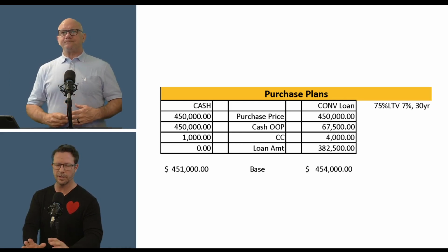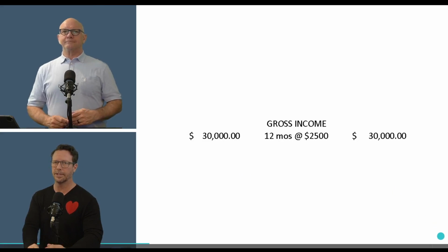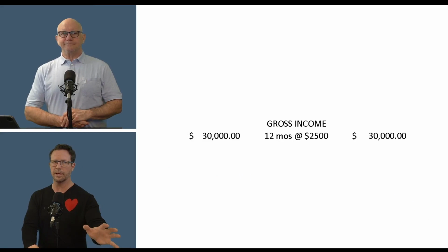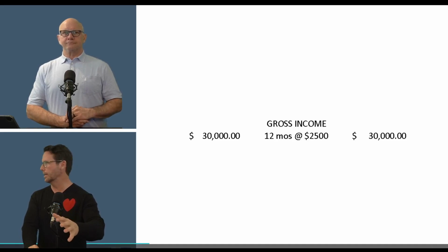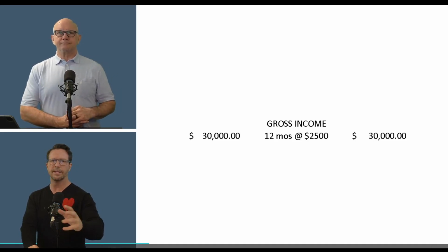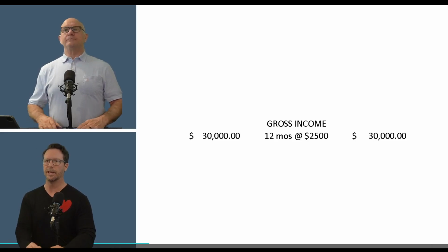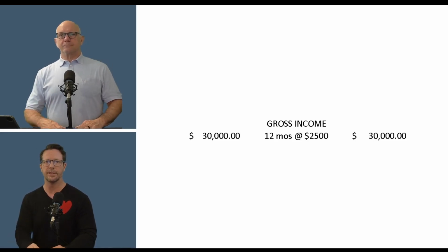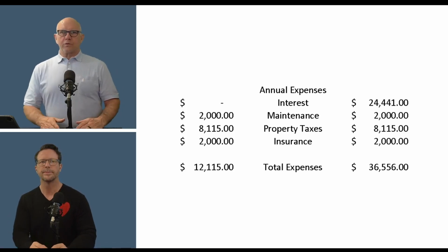And if we scooch over to the next slide, that's going to allow us to calculate what gross income is. And gross income, based on the $450,000 home that we're hypothetically talking about, gives us 12 months at $2,500. That's roughly a good income on a 3-bedroom, 2-bath in this area. That gives you $30,000 for a year, and that is for both sides of this house.